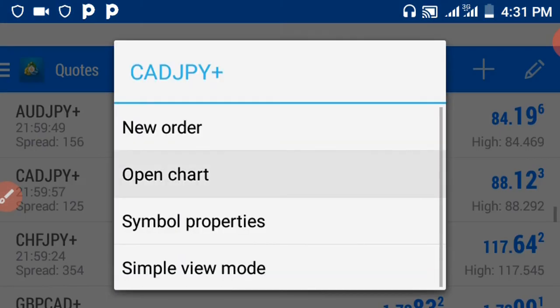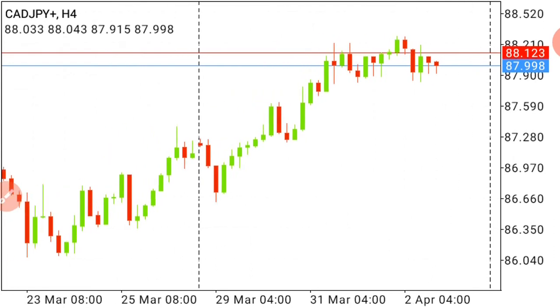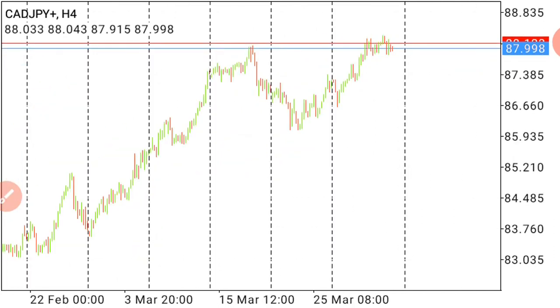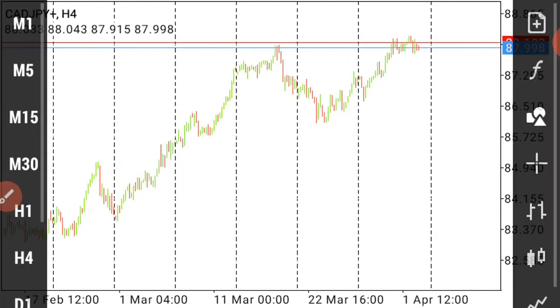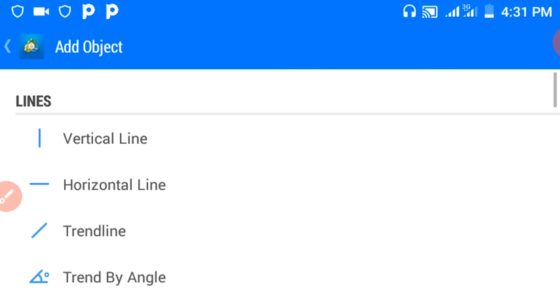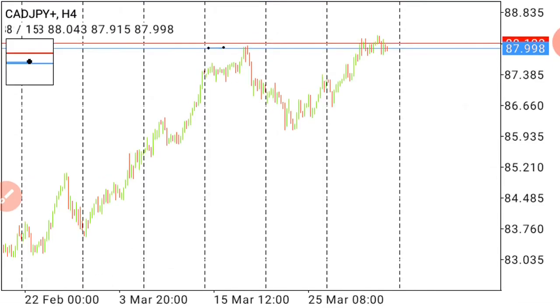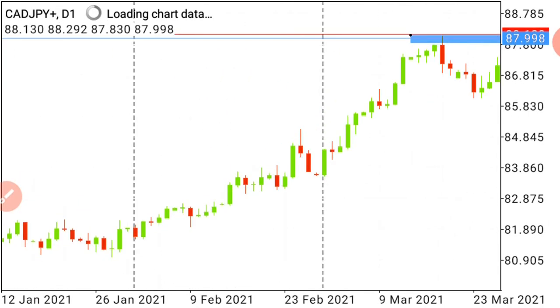Okay, so a similar story is going to happen on CAD JPY. Why am I going to say a similar story? Because the market is on bullish momentum. CAD JPY, somewhere around there. Let me take this to the daily to make it a little bit clearer.